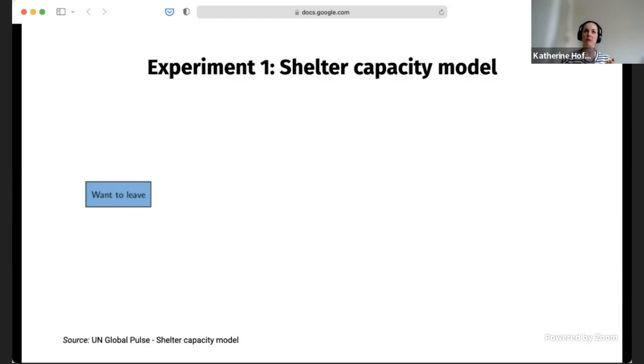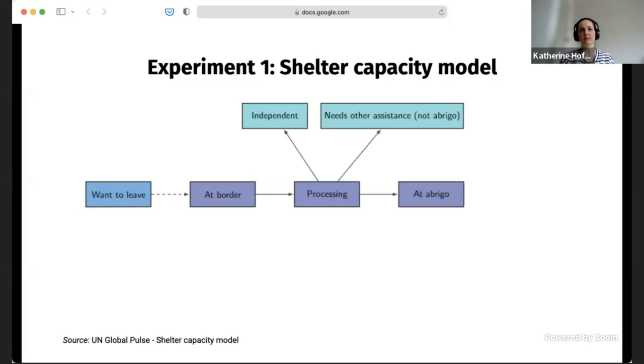And so what we started to do is map out the process of what happens to a person that's crossing the border. We imagine that people at first sit in this state of wanting to leave. Next slide, please. And then at some point they decide they're actually going to take the step to move to the border. And once they're at the border, they'll be formally processed and documented if they cross through the formal crossing. Next slide, please.